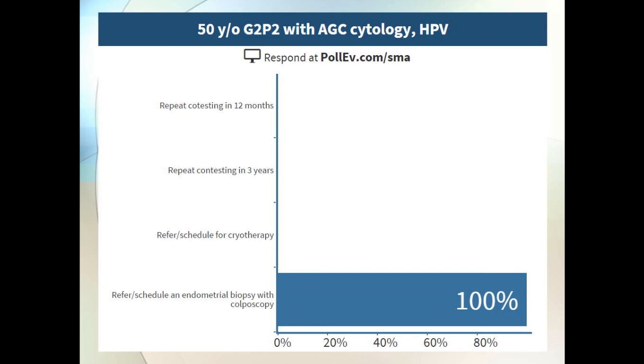And I actually put in that refer for cryotherapy one just to mention that that really is no longer in any guidelines. And I'm not going to pull up the app again. I think we've all got the hang of that.